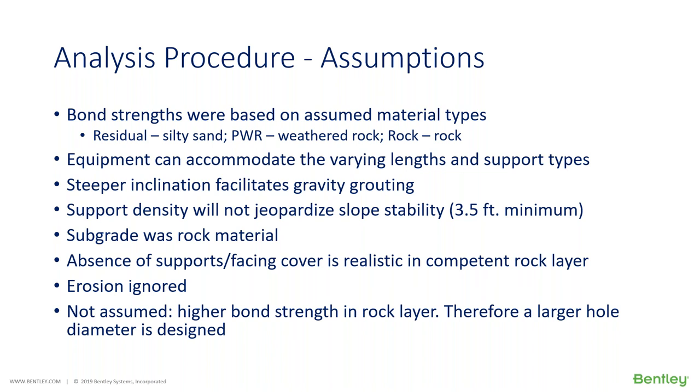Also, the support density would not jeopardize slope stability. Using what was recommended by the Federal Highway Administration of a 3.5-foot minimum spacing, we assume that this wouldn't have an effect on overlapping stress regions on stability. One thing that we also assumed was that the absence of supports and facing over the rock layer would not result in erosion problems, because we're assuming that the rock layer is competent enough to not have those erosion problems.